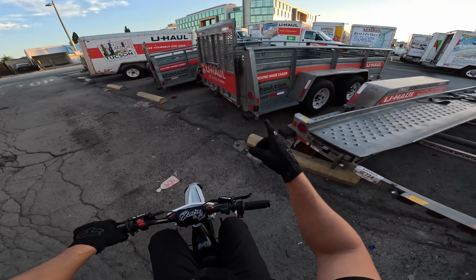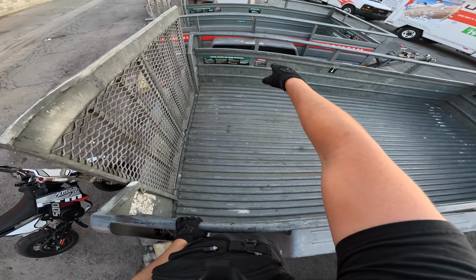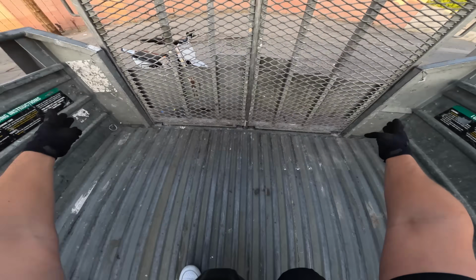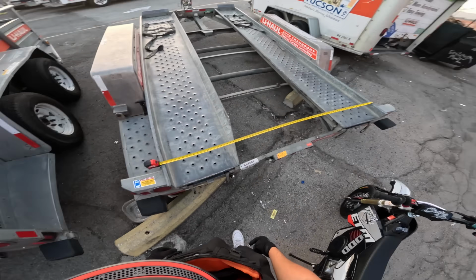So this is the trailer I had rented, and what's deceiving is that it's advertised as 6 feet wide, which it is, but it's not 6 feet wide at the entrance. Now this is exactly what I needed. Let me just measure it to be sure.